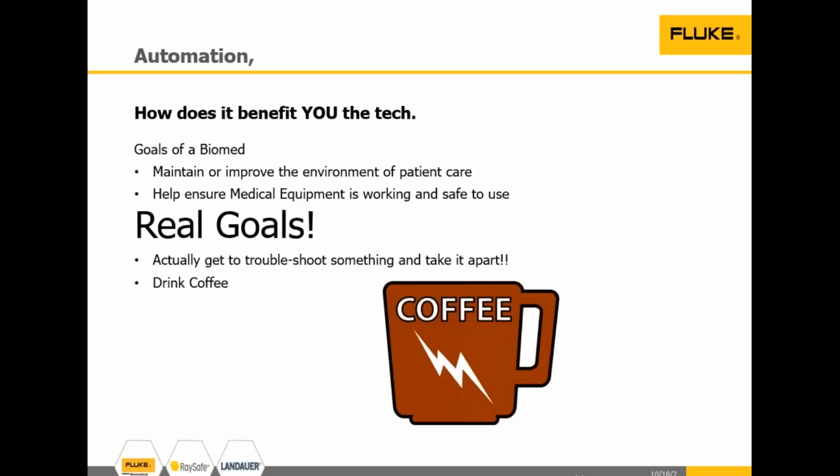So let's talk about the goals of a biomed, right? The goals of a biomed are to maintain and improve the environment of patient care, help ensure medical equipment is working and safe to use, right? That's what we all preach. Let's talk about the truth of our job. We want to actually find something that's broken and take it apart. And when we're done with that, we want to drink coffee.